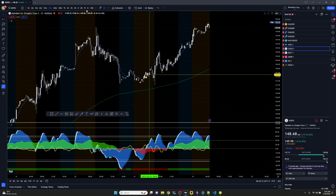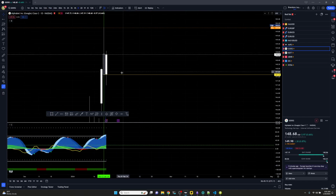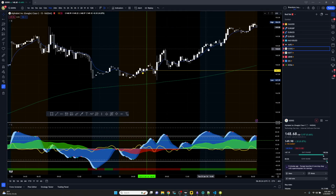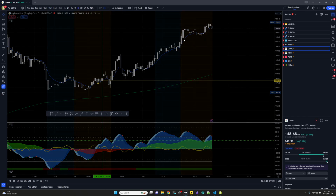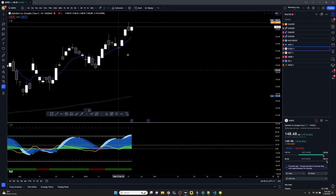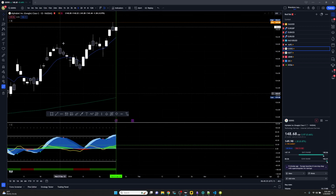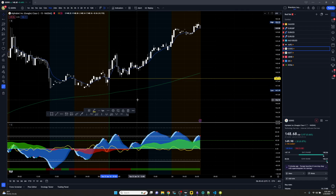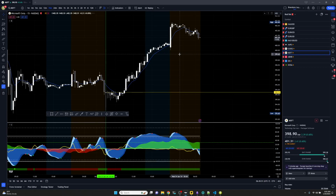Let's go to Google. On the daily, we had an open at $147.70. We go down to the 15 minute and we didn't see price come back. So now we're on to the next day. So let's go ahead and remove that drawing. And again, let's put another line there, go down to the 15 minute, look for the open, which was right here at $147.72. We want to see price come below that on the 15 minute before we look for taking trades. Just keep it very simple on these.